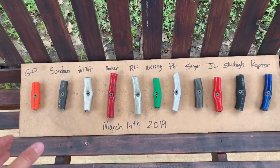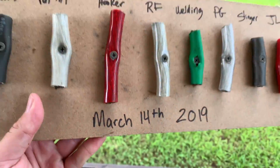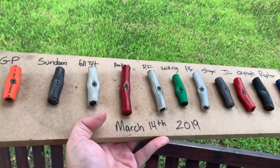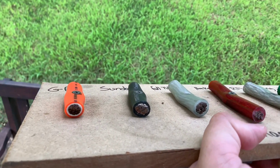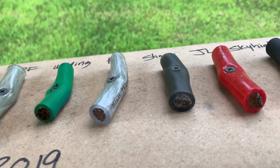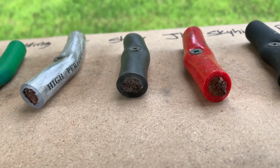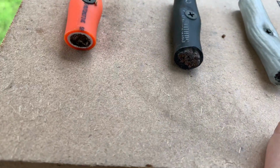All right, so here is our environmental board. It's been out here since March 14th, 2019. So it's been over 3 months. Most of them aren't looking too bad. I would say the ones that are not tinned are maybe a little bit darker right now.